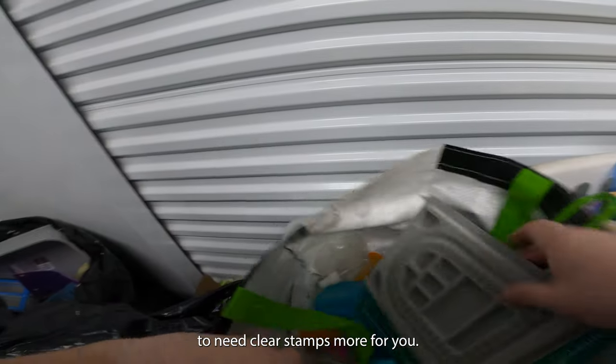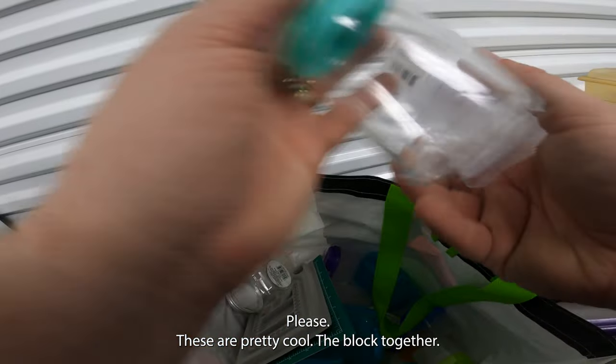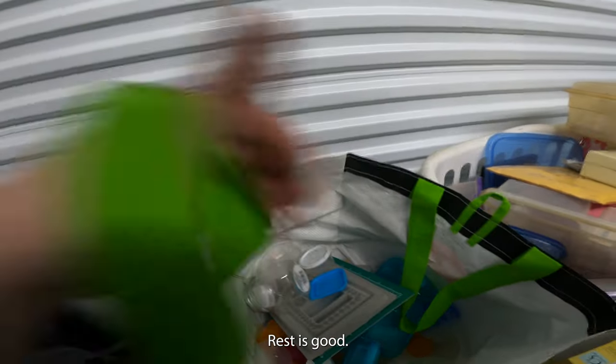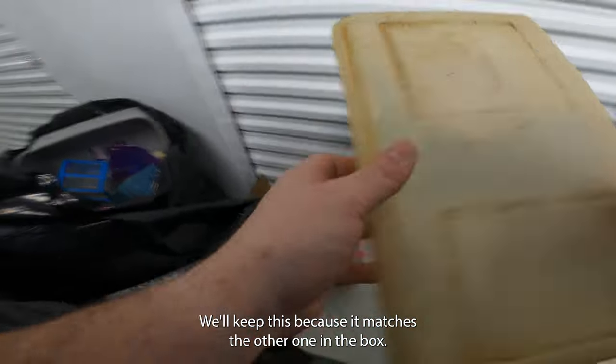Yeah, we'll get on these. Clear stamps. Multi-use plates. These are pretty cool. They'll lock together. All right, rest is good. Let's see here. All right, more stuff. We'll keep these because it matches the other ones.